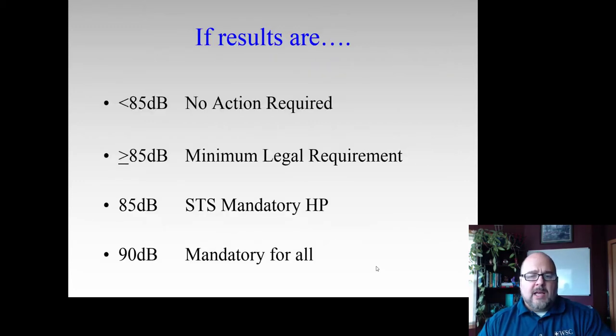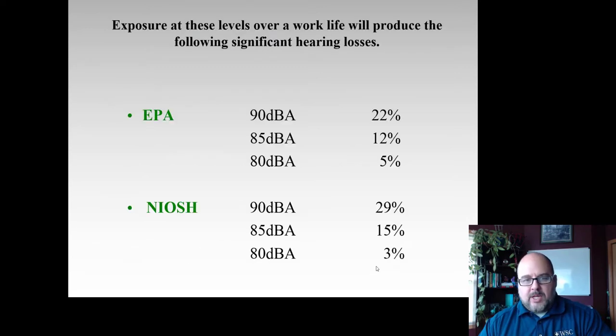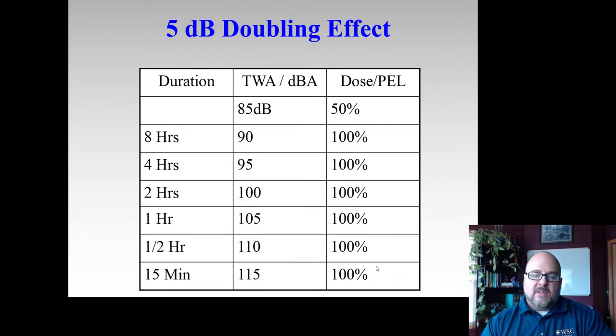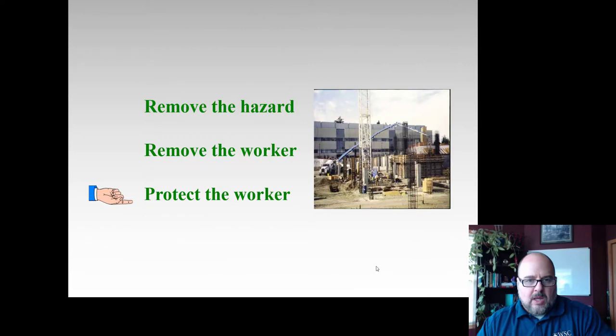So if you're under 85, no action needed. If it's equal to or greater than 85, you're part of a hearing conservation program. And then over 90, it's mandatory hearing protection. And this has the EPA and the NIOSH stuff. Here's the breakdown. This is for the 5 dB doubling effect. 8 hours is at 90, 4 hours 95. See, as it breaks down, 15 minutes at 115.